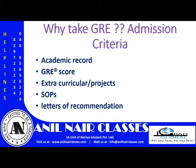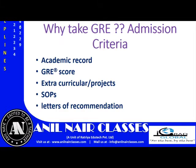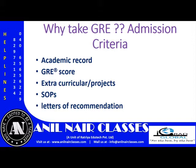Then you'll also be sending them some extracurricular activities which will be outlined in your career goal statement, that is the statement of purpose. And there will also be certain recommendation letters that you would be sending as a part of your application. So the admission criteria would depend on the sum total of all these parameters, GRE being one of the criteria. Now please remember the GRE is just 1/3 of the application process. It is not the sole deciding factor as far as the admissions is concerned.